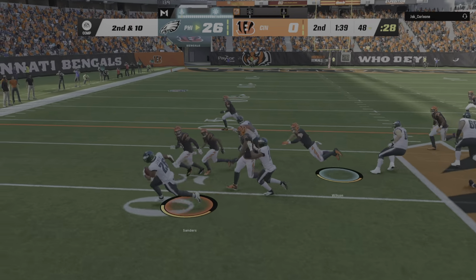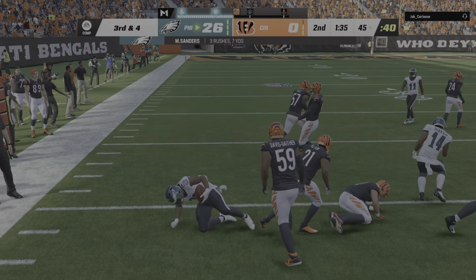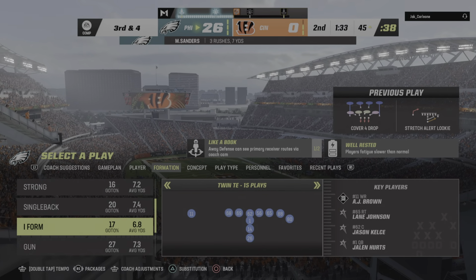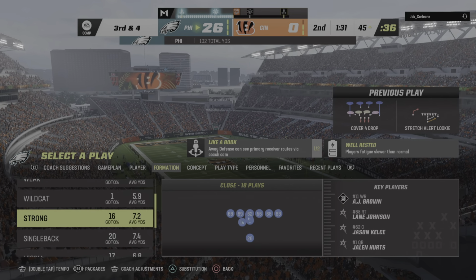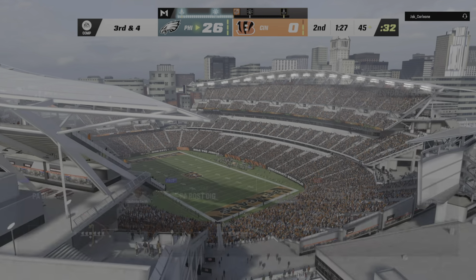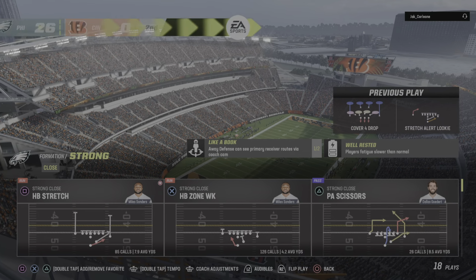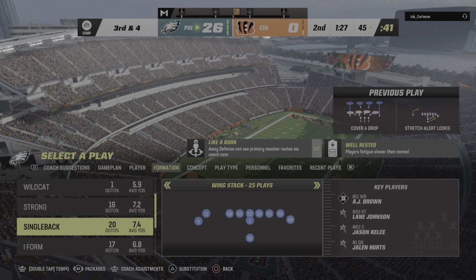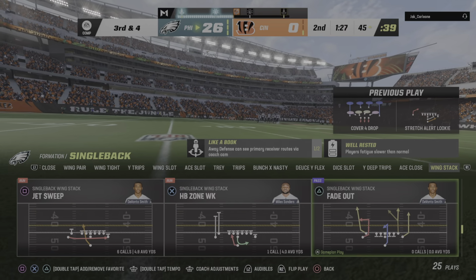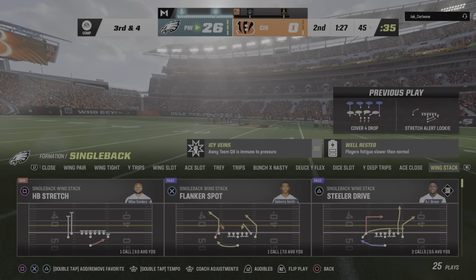Now Sanders. And across midfield he goes and into Bengal territory. They get six. That'll leave them with third and four. It's not a huge breakaway run, but if your starting running back finishes the game with averages of 5 or 6 yards per touch, you'll take that every single time. The Bengals going to use the second of their timeouts as they'll head to the sideline and talk over what to do next.